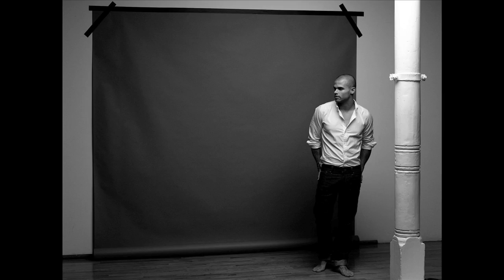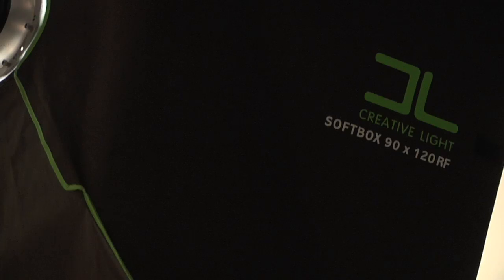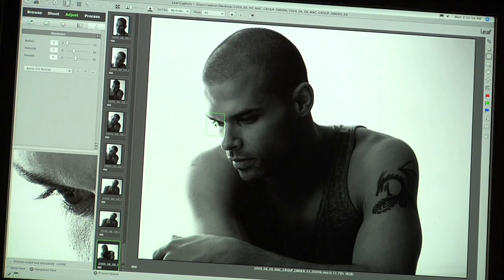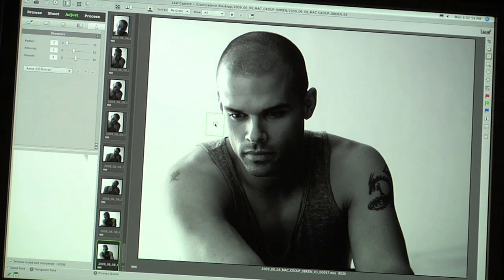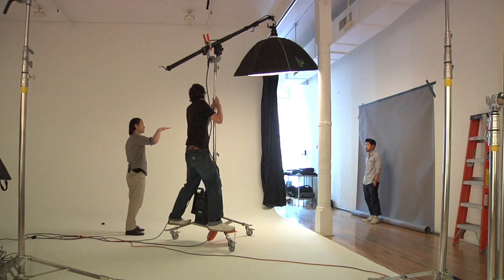Great, thank you. I choose my lighting tools based on their relative size to the size of the subject and the reflective qualities of the subject. It really comes down to what kind of quality I want to bring out of a subject. There is a lot of technical thought in my lighting.